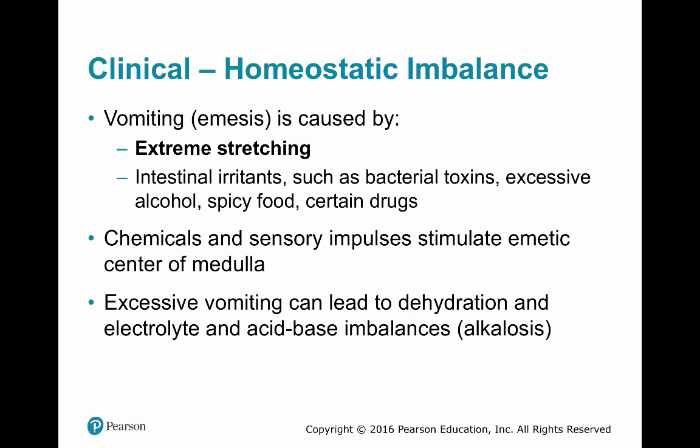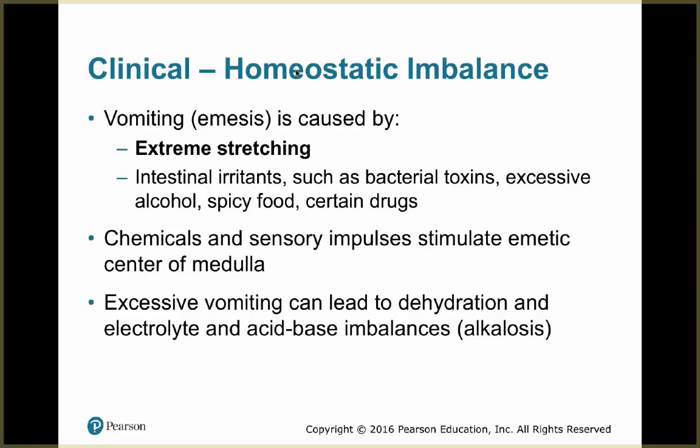So, homeostatic imbalances that can arise from the stomach. Vomiting is basically caused by extreme stretching, and so this is intestinal, right? Extreme stretching can cause this. Intestinal irritants such as bacterial toxins or excessive alcohol, spicy food, and certain drugs can all cause vomiting.